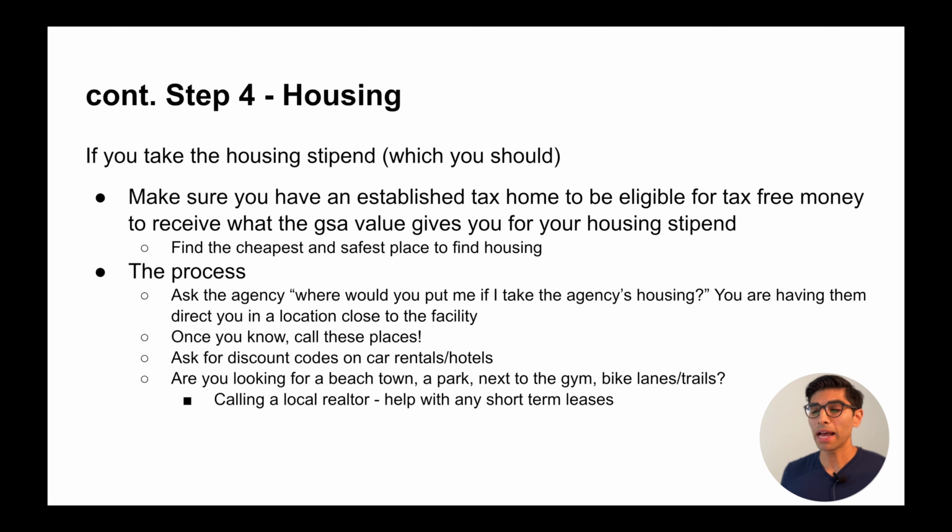Now, if you take the housing stipend, which you should, make sure you have an established tax home to be eligible for tax-free money to receive what the GSA gives you for your housing stipend. Find the cheapest place and the safest place for housing.